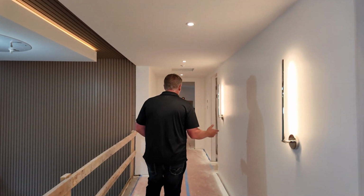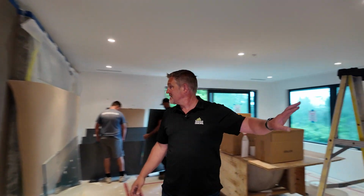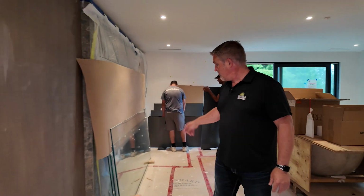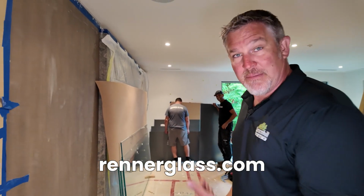But this is all looking amazing. We've got the paneling in here, which was here last time, paneling here. We've got the glass guys here getting their work done. In case you're wondering who the glass guys are, it's Renner Glass, R-E-N-N-E-R Glass. Hit them up if you need glass.